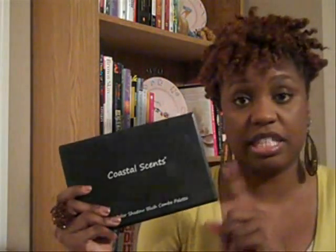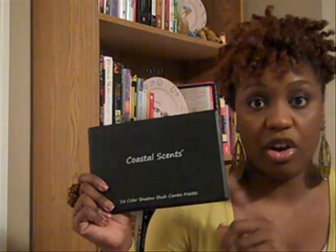So yes, this palette right here I ordered for the women in my family for Christmas. It was like $19 or something like that, but it's a great price for the number of looks and the number of shadows and the quality of it. So my mom, my aunts, my cousins, my girlfriends, they all got this for Christmas, and they absolutely loved it.